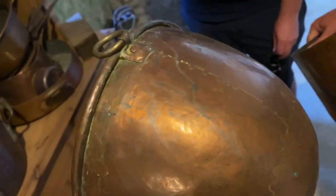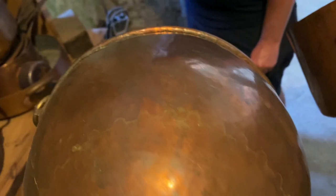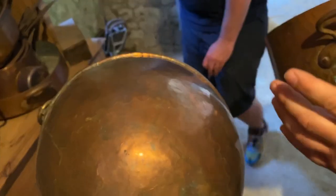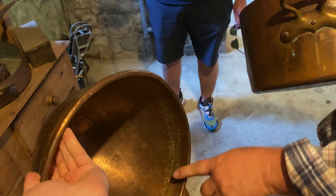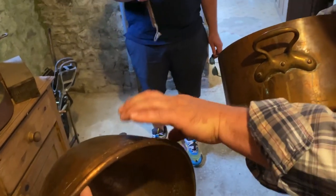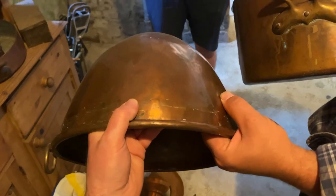That's it. There's a seam running down there, brass, and all around the bottom as well. So it was all joined from different pieces. Some of these are formed over a wooden form or an iron form, by hammering, then planishing the copper after. The planishing strengthens the copper and increases the heat conductivity.